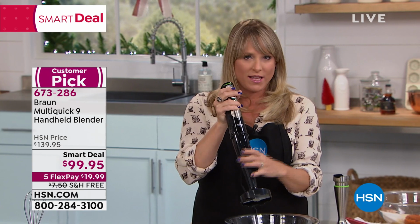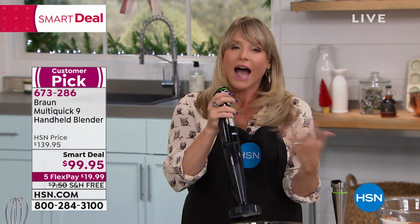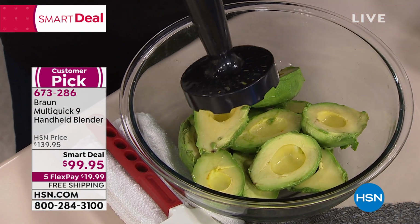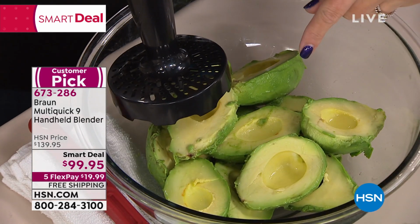I love this for so many things. I love it for mashed potatoes. I love using it for cranberries at the holiday season. I love using it for apples if I'm a new mom. But for me, guacamole is where it's at, because I like a good guac and a little margarita, and I'm good to go. So all you have to do is get your avocados ready.